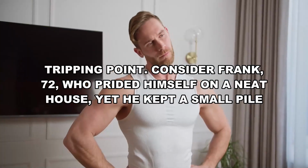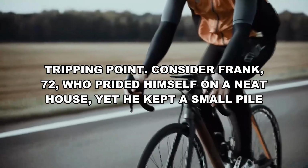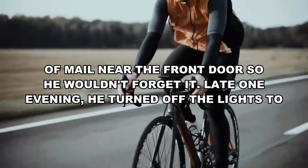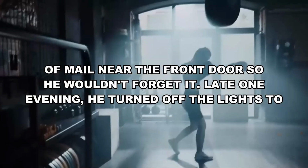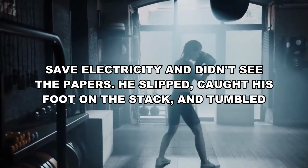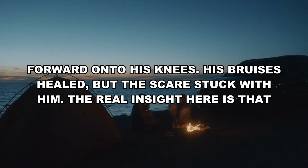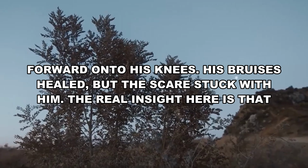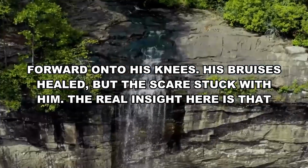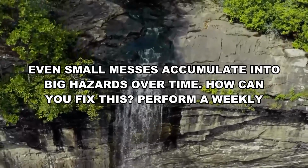Consider Frank, 72, who prided himself on a neat house, yet he kept a small pile of mail near the front door so he wouldn't forget it. Late one evening, he turned off the lights to save electricity and didn't see the papers. He slipped, caught his foot on the stack, and tumbled forward onto his knees. His bruises healed, but the scare stuck with him. The real insight here is that even small messes accumulate into big hazards over time.